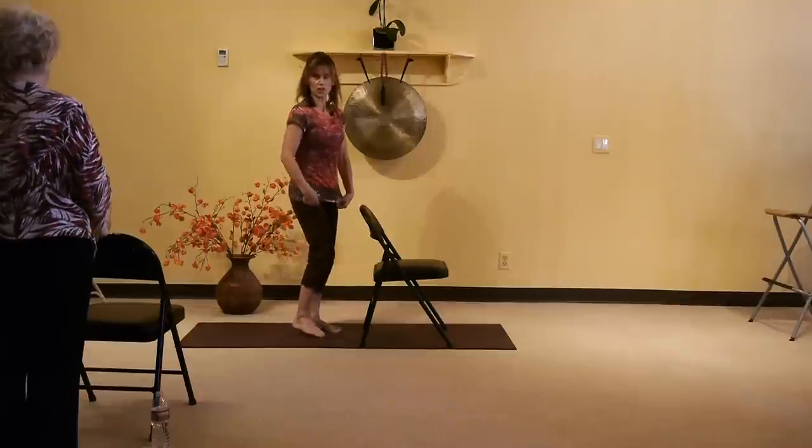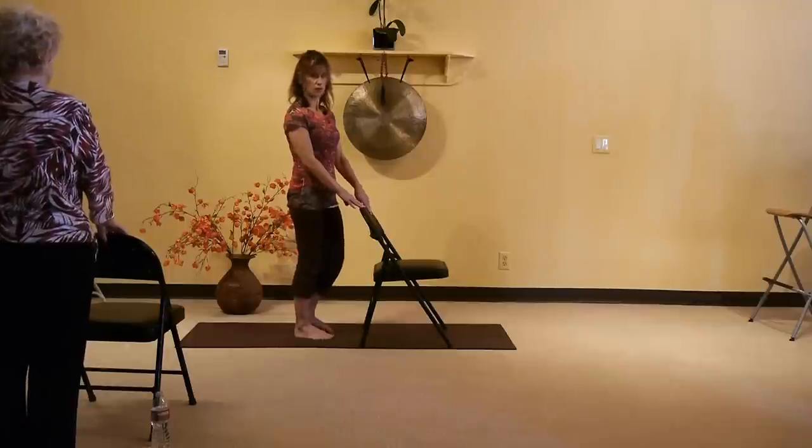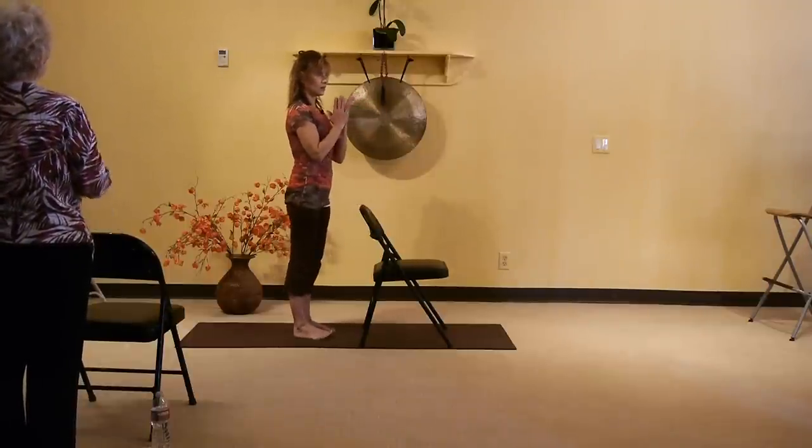So that's a multi-directional movement for the upper and the lower body. So it's a little bit of balancing. I want you to be careful, okay? So everybody bring their hands to the heart, okay?